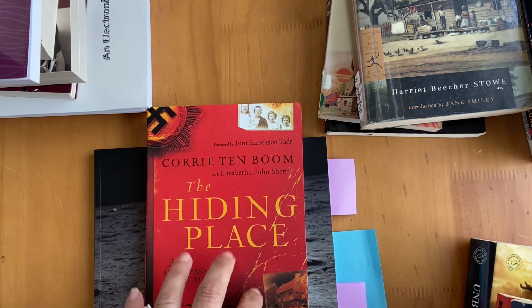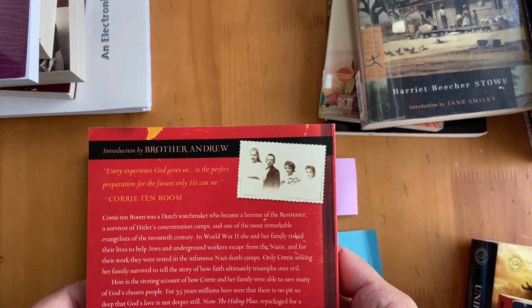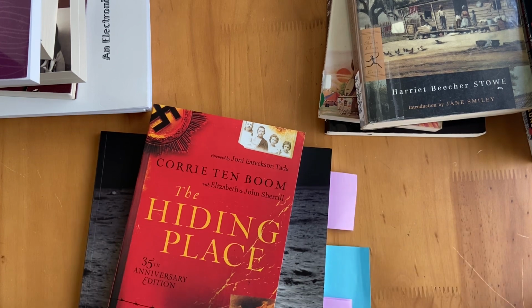So we have The Hiding Place, which is about, I think, a family that helped hide Jews. A watchmaker that helped with underground Jews escape. So that I really appreciate that they're including.